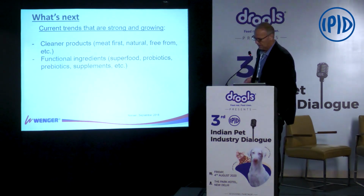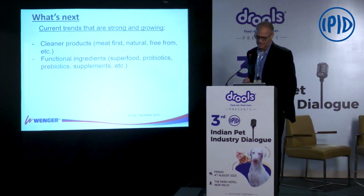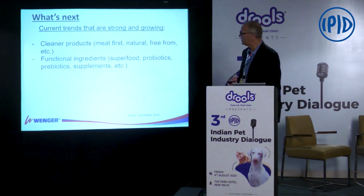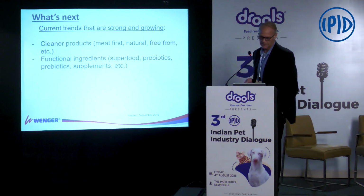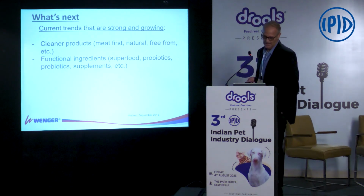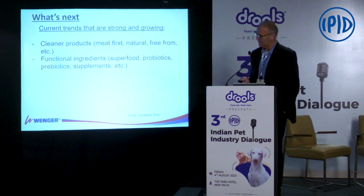Functional ingredients, again, building on this humanization, adding pieces or adding superfoods, probiotics or prebiotics for gut health, including supplements and or fibers that can be added to the recipe, again, to provide some kind of a different function that's more than just a complete and balanced pet food.